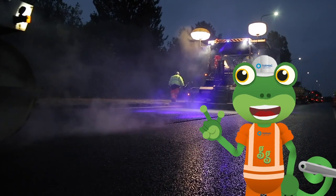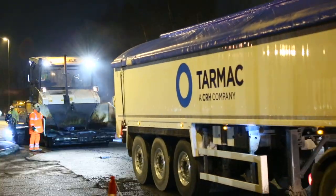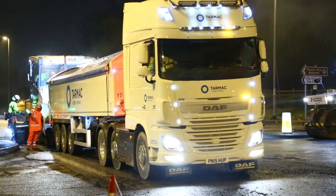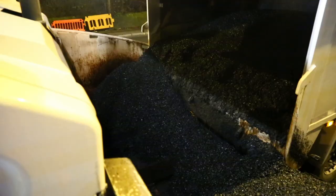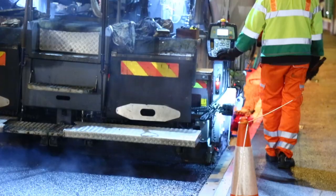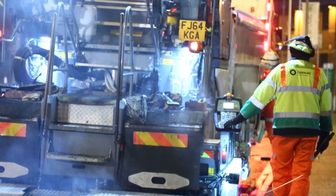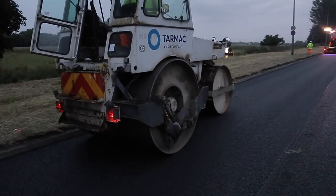These workmen are working through the night to pave new roads. And this non-tipping truck has come along to give them the materials they need. The truck backs up onto this paver and pushes asphalt into it, which is the crushed stone from earlier, all heated up. The paver then flattens this onto the ground, and a road roller comes along to smooth it into a road.